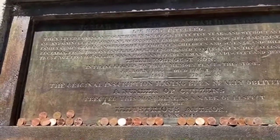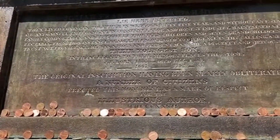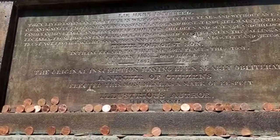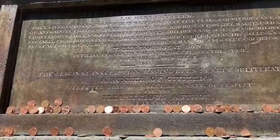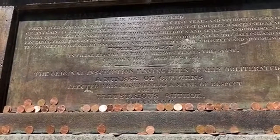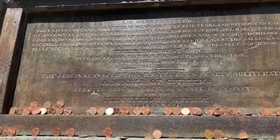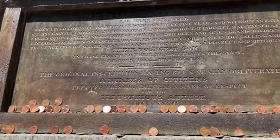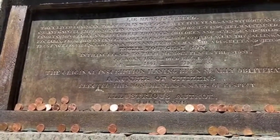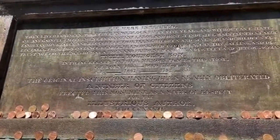It's Josiah, I'm going to try to read it. Josiah Franklin and Abiah, his wife. Abiah, that's an unusual name, A-B-I-A-H. Lie here interred. They lived lovingly together in wedlock 55 years, without an estate or any gainful employment. By constant labor and honest industry, maintained a large family comfortably and brought up 13 children. So Ben was one of 13 children and 7 grandchildren, respectively.